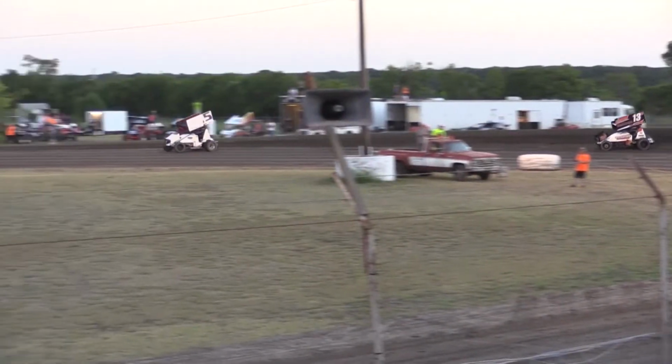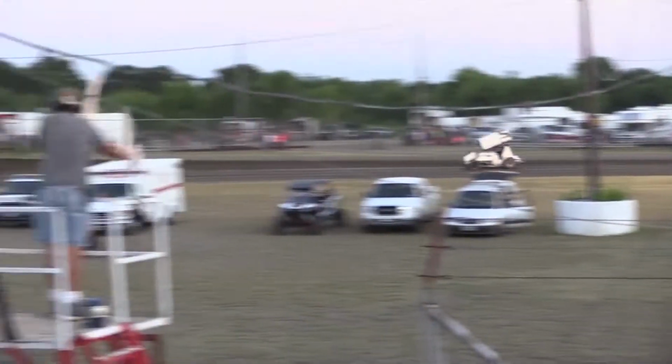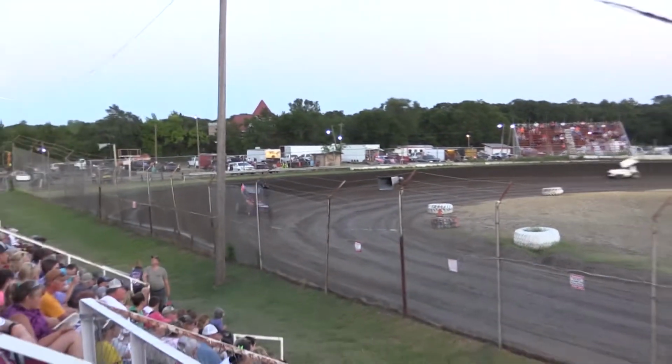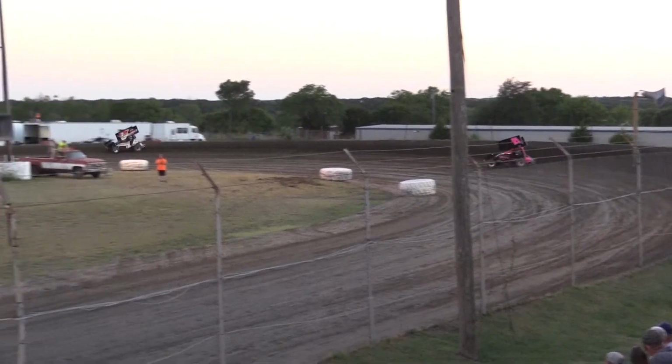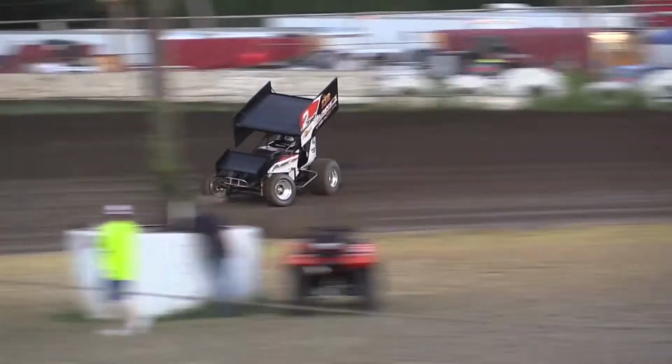Tucker Dowdy with a good lead coming into turn number 3. There's 2 to go. 2 more laps around Super Bowl Speedway. Michelle Melton sitting in second spot. Third spot was Colton Goodwin. That 4th spot belongs to Chance McCreary in the 13M.